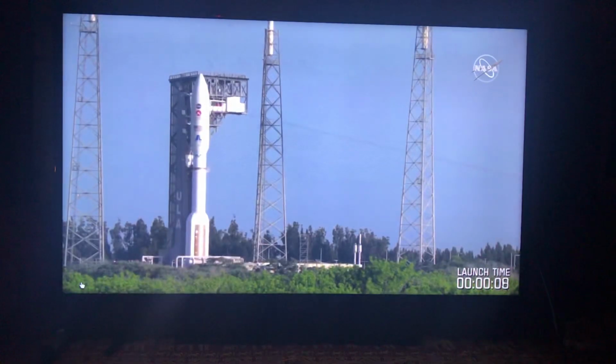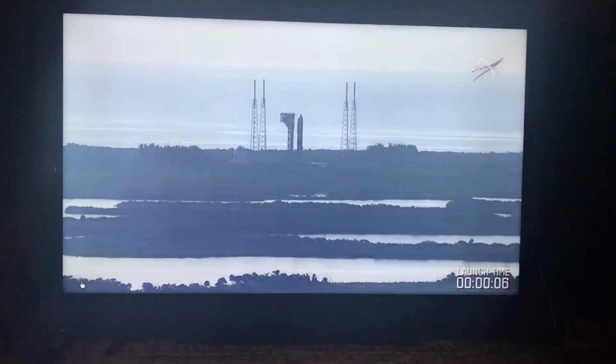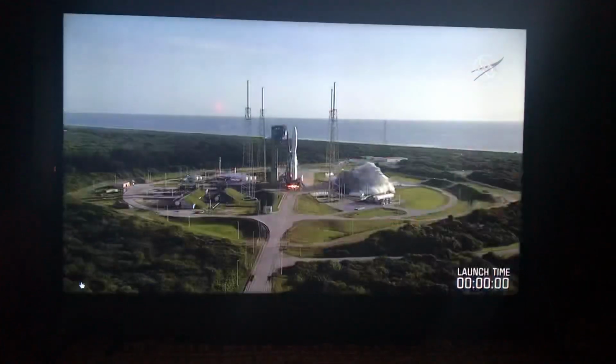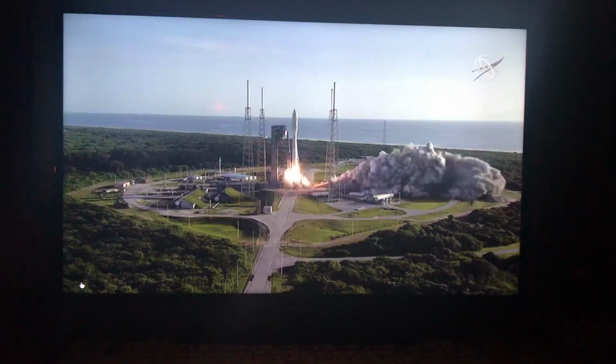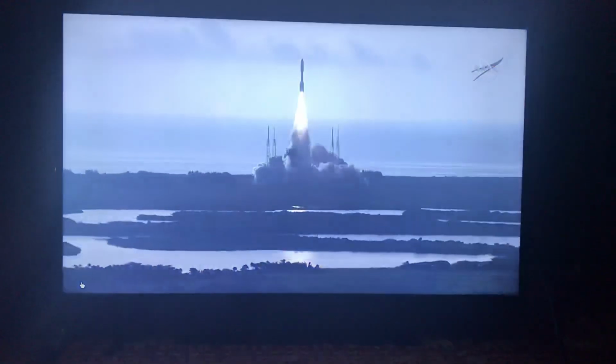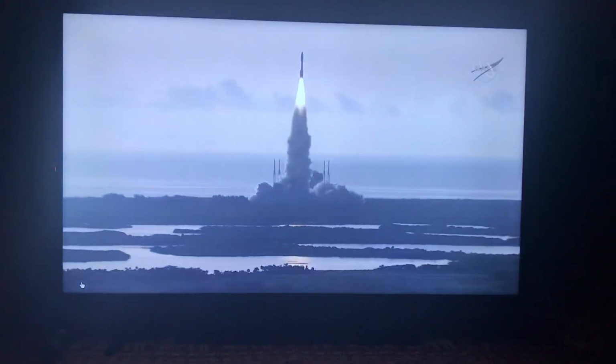Eight, 7, 6, 5, 4. Engine ignition. 2, 1, 0. And liftoff. As the countdown to Mars continues, the perseverance of humanity launching the next generation of robotic explorers to the Red Planet.